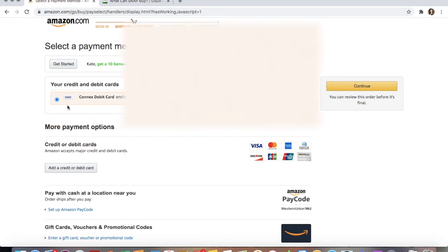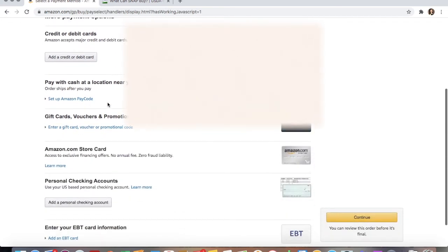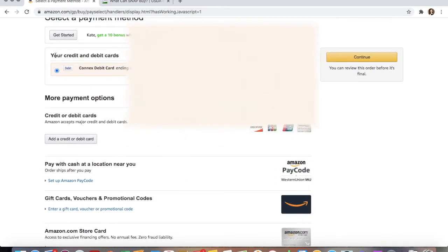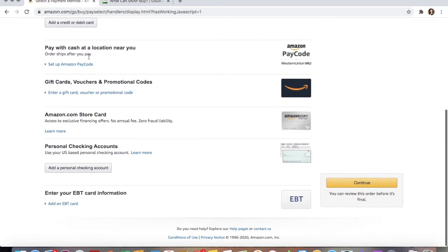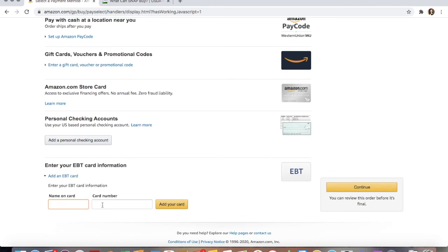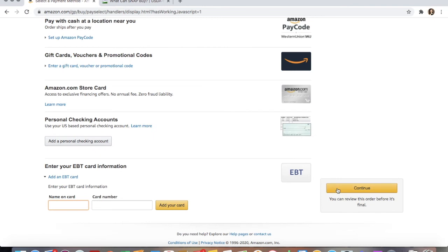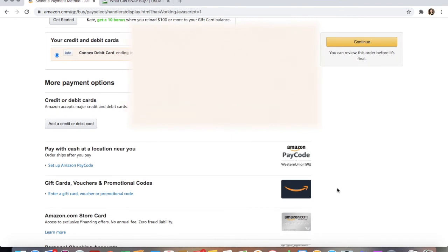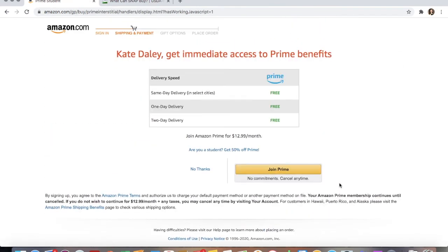And you'll see here that my debit card is already chosen, but you would have the option to use your EBT card if you had put it in earlier. If not, that's okay. You can scroll all the way down and you can enter your EBT card here as well. And then once you add your card, you just choose it and you continue. And I'm just checking that everything's all set. We'll continue. And it might ask you to join Prime. I chose no thank you.